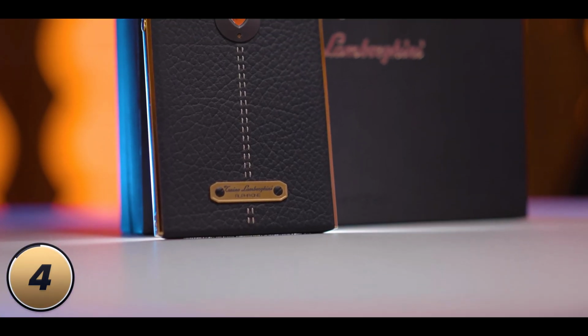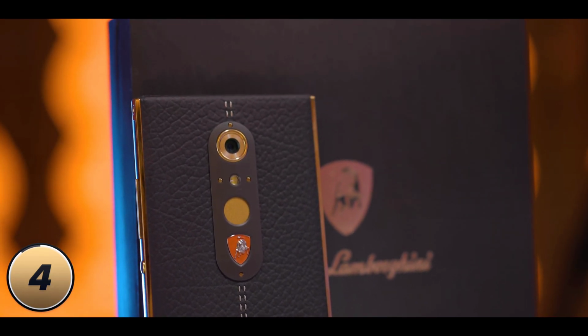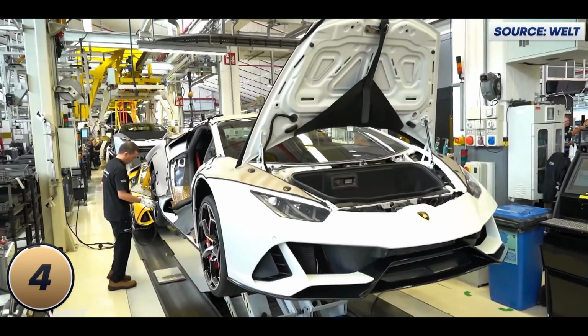I actually think it's cool when companies make luxury high-end variants of their existing phones, but this one has purposefully distanced itself from the device it's based off to basically trick people. Like, I can imagine the majority of people who bought this probably thought they were paying for Lamborghini engineering, when they were actually paying for ZTE engineering with a bit of Lamborghini leather slapped on top.